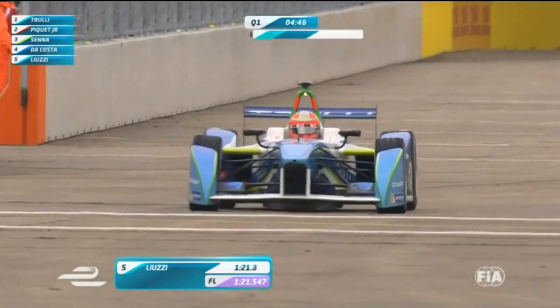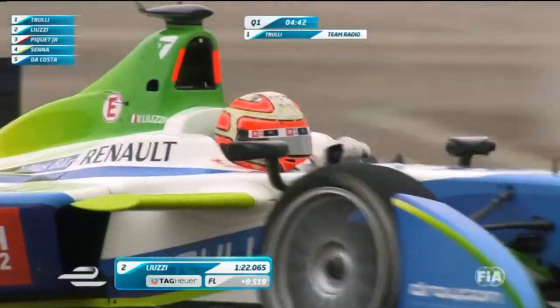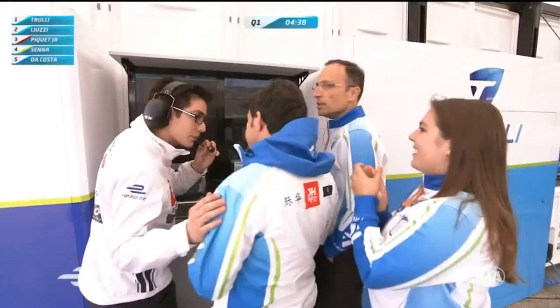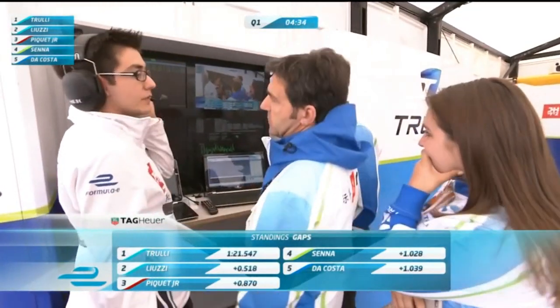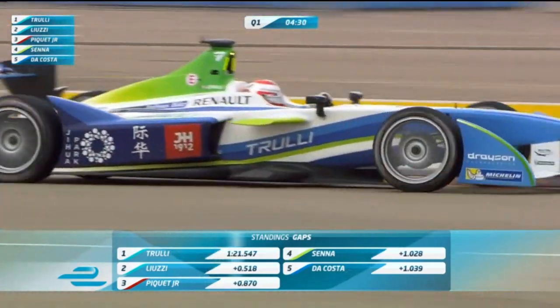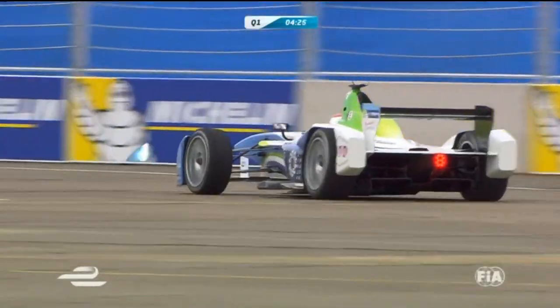That's a wonderful lap. Across the line comes Liuzzi. He's half a second slower. That was a very good lap from Jarno there. That last sector was very good. At the middle sector, though, he pulled out a good chunk on everybody else. Goodness me, that was a really strong lap from Jarno Trulli, half a second quicker than Antonio Liuzzi.